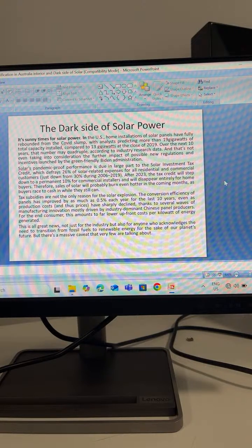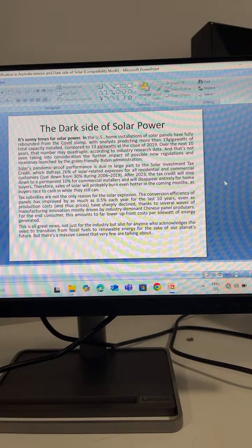green-friendly Biden administration. Solar's pandemic-proof performance is due in large part to the solar investment tax credit, which defrays 26% of solar-related expenses for all residential and commercial customers, just down from 30% during 2006 to 2019. After 2023, the tax credit will step down to a permanent 10% for commercial installers and will disappear entirely for home buyers. Therefore, sales of solar will probably burn even hotter in the coming months as buyers race to cash in while they still can.